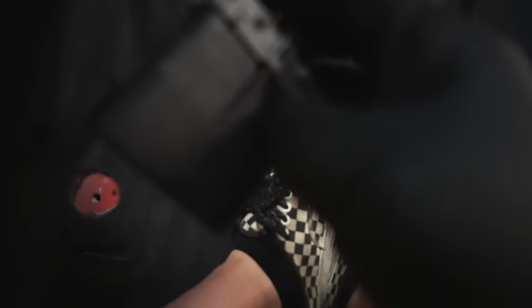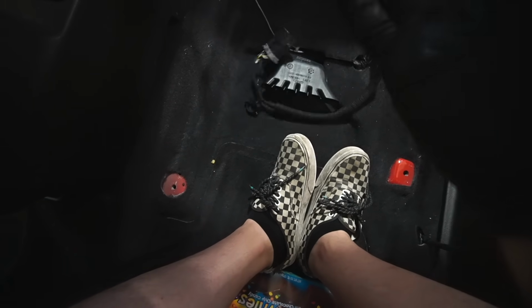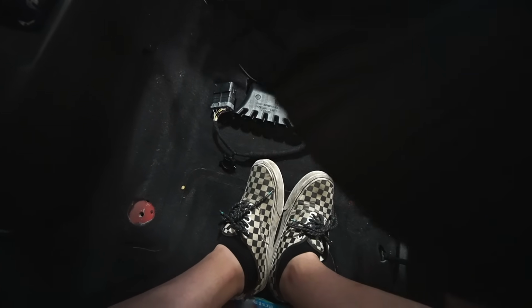I'm not gonna lie, it has some weird interface from factory where the seatbelt sensor is in literally the whole seat. I'm trying to do my best to get it out.